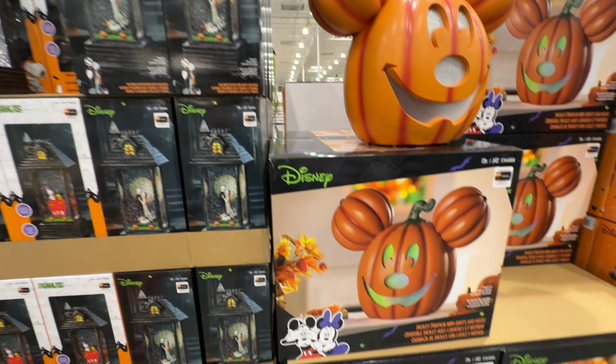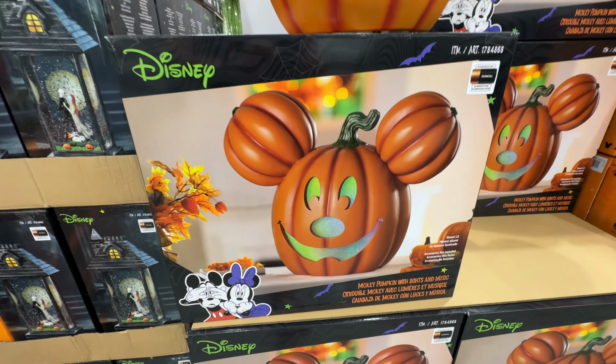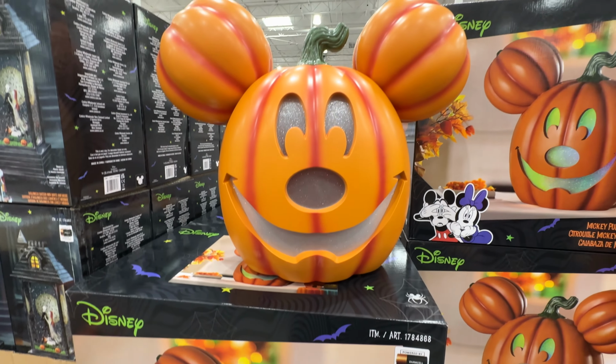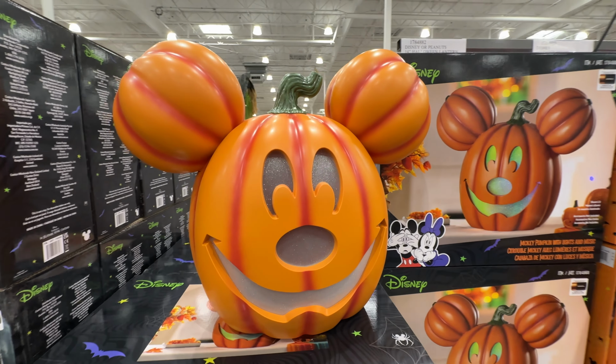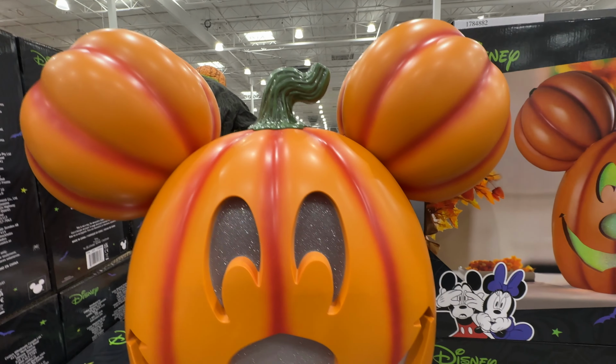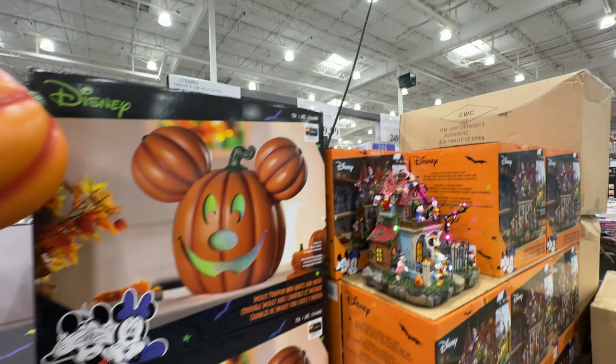All right, moving on, we have a Disney pumpkin jack-o'-lantern. Looks like he lights up. This one wasn't working, so it's kind of hard to see the lighting. I love how his ears are pumpkins as well, and the detail of that stem at the top looks pretty nice. Overall, I feel like that's something we'd see directly out of Disneyland.